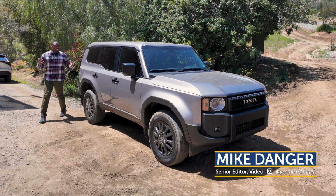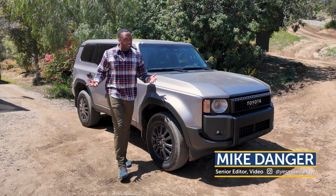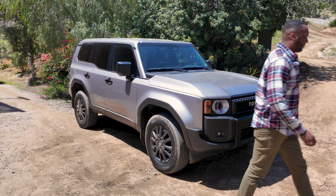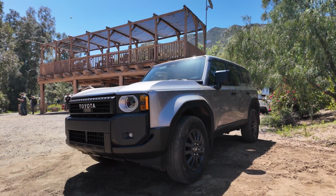After about a 3-year hiatus, we finally get to drive this icon, but was it worth the wait? Yeah. Let's find out. But before getting behind the wheel of this Japanese icon, let's level set.